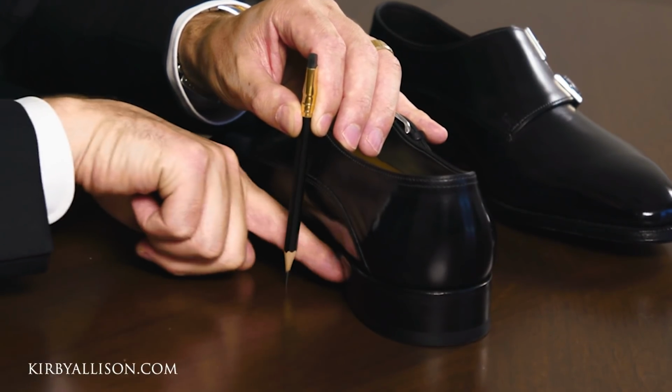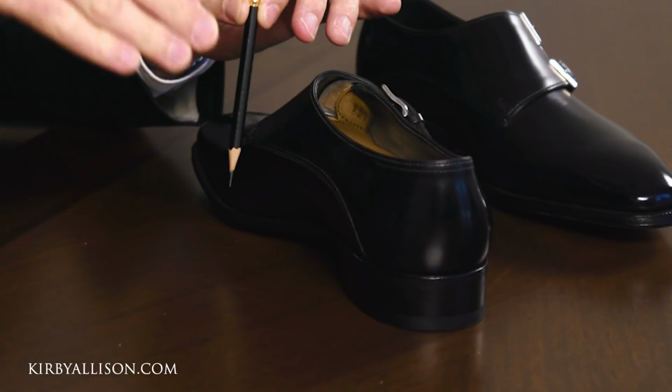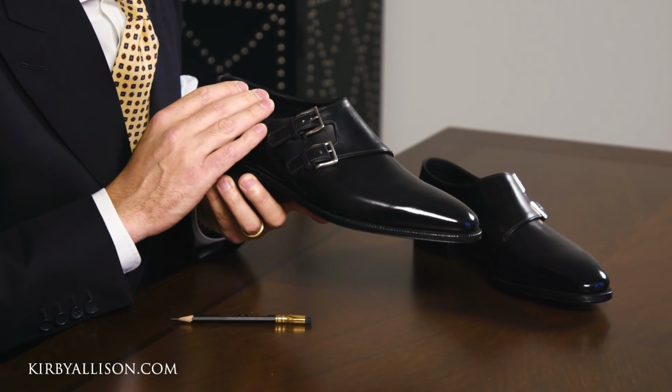And so you've got that shape of the last cupping underneath the arch to really hold the foot, to offer it support. But in addition to that, it creates shape, it creates three-dimensionality, and it's that shape that really, to me, is a hallmark of a beautiful shoe.